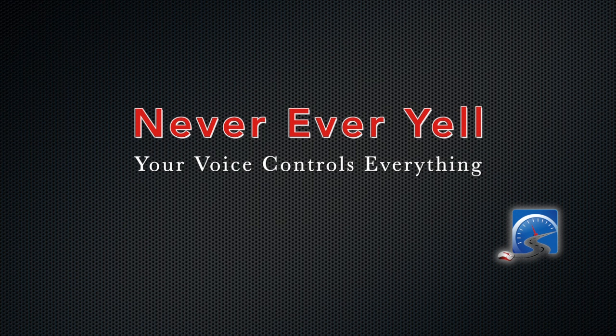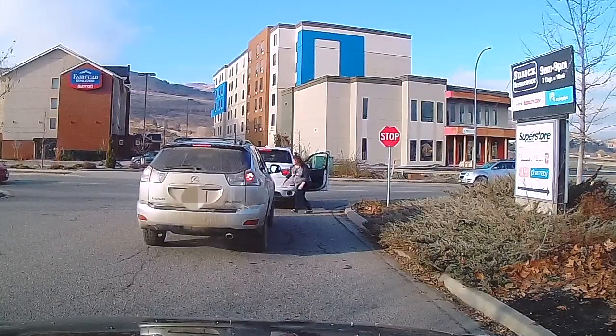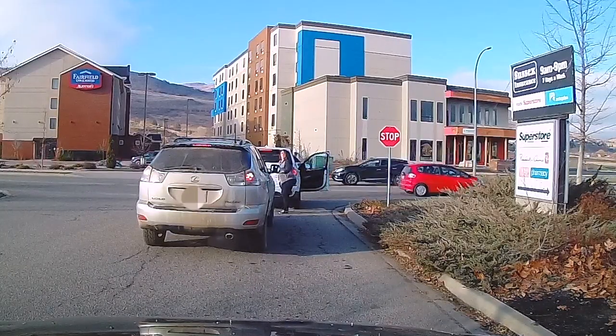Tip number 11, the most important, and this goes without saying, don't ever yell at a student. Yes, there are going to be students that are going to test you, they're going to be frustrating, and things are going to happen. But don't ever yell at a student. It completely undermines his or her confidence, and it completely erodes your authority as a driving instructor. Don't yell. And actually, when you're in the vehicle, go flat.